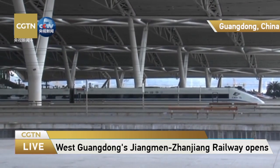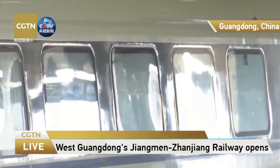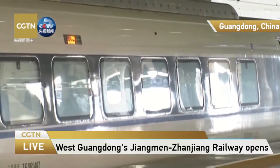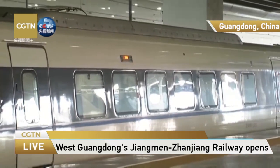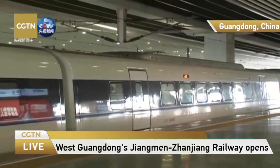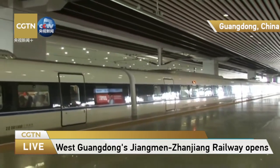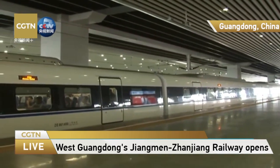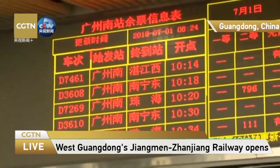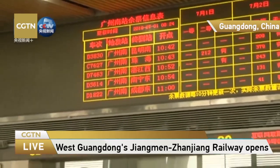It's very convenient. And also, the 4G is covered all over the train, and it has a very steady signal. And for this train, it will depart to Zhuhai. We just talked about the 4G signal. It's very steady and fast, and you can surf the internet with the 4G signal in the train. This one departs to Zhuhai, but it looks very similar to the Jiangmen-Zhanjiang high-speed train.